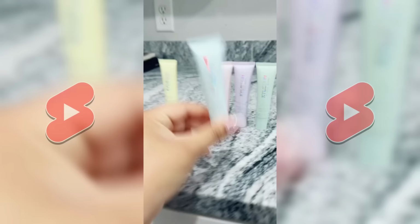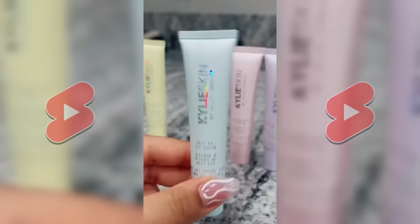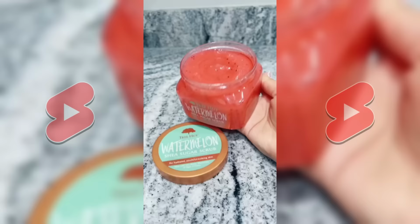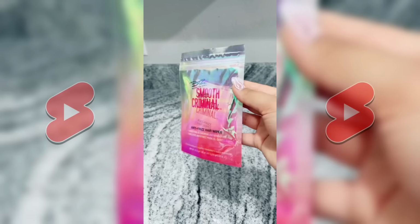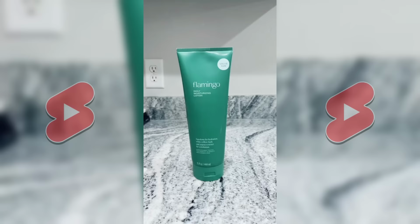And then this one. Imagine leaving a peach on your counter and leaving for vacation for 1 month and coming back and taking a whiff. That's better than sex mascara because I'm always running out. A watermelon sugar scrub. I'm addicted to these. This necklace with a K on it for my name. Anti-frizz hair wash. Shave cream and peel off mask. I heard they were really good. This lotion, super thin. That's why I like it. And here's everything else because I'm out of time.